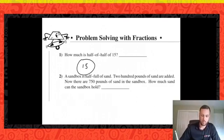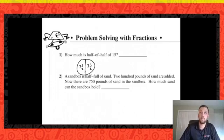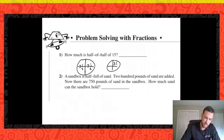So if our whole, back to number 1, is 15, what is half of 15? Does anybody want to tell me what half of 15 is? Very good. Half of 15 is 7.5. So now I need another half, because half of a half, we could also call a quarter. So what is half of 7.5? We're dividing our 7.5 in half. What do we get? Close. A couple of close answers. The answer we're looking for, half of 7.5, is 3 3/4. Very good job.